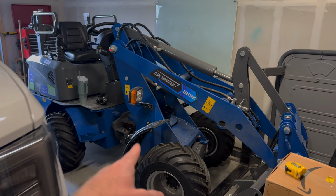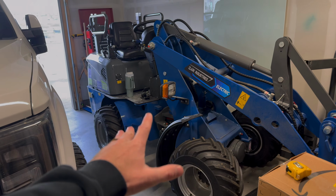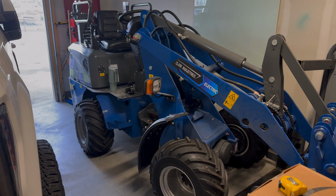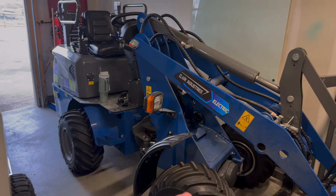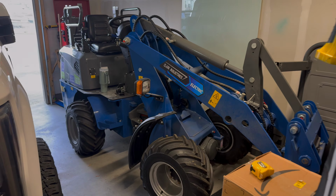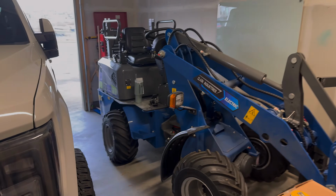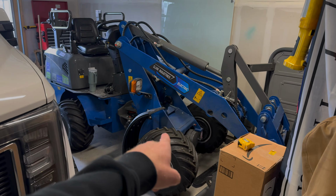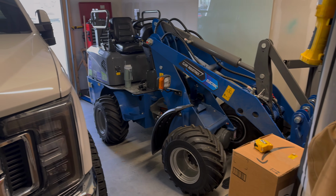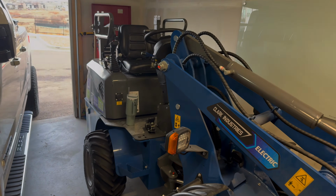Small update on the electric front end loader. Clark Industries is about to sell this one, I think. If not, it is up for sale. PM me, give us your best offer. Jeremiah from Clark Industries wants to sell this thing. So get her done. Help him out. Let's get this thing out of my garage and into your backyard. I really like this, and I did a couple videos on it, and it's actually really, really fun. So looking forward to seeing how whoever buys it next likes it.